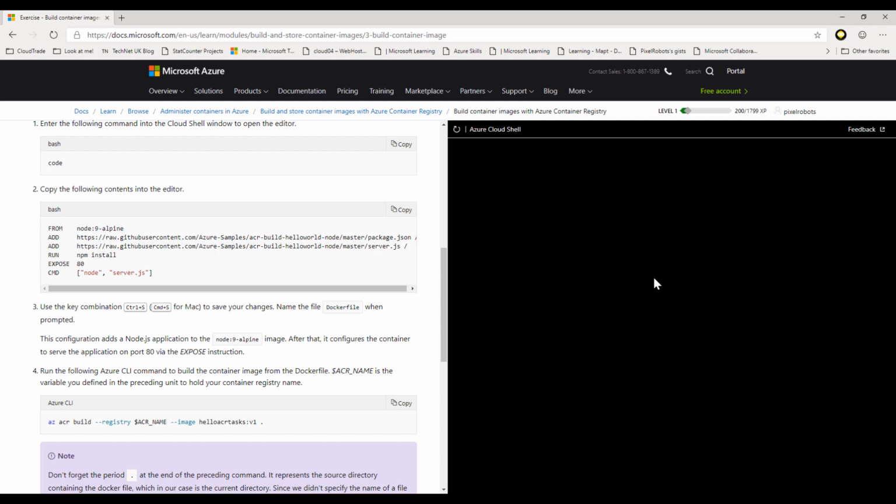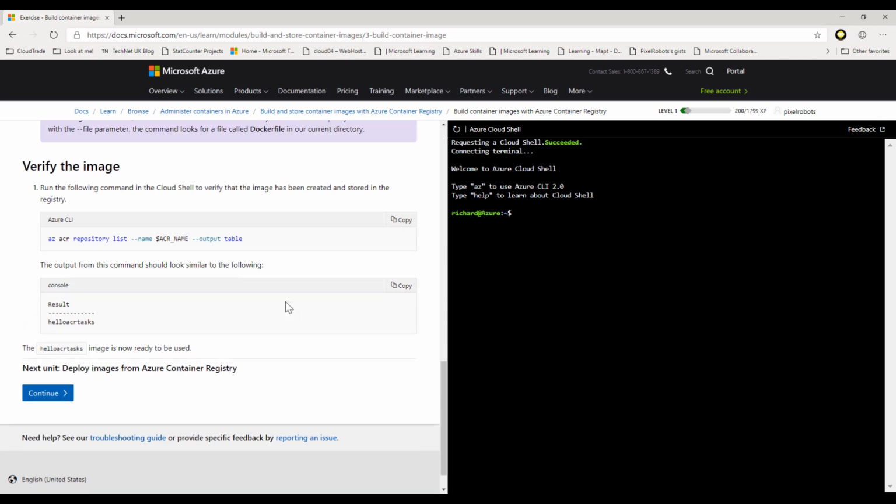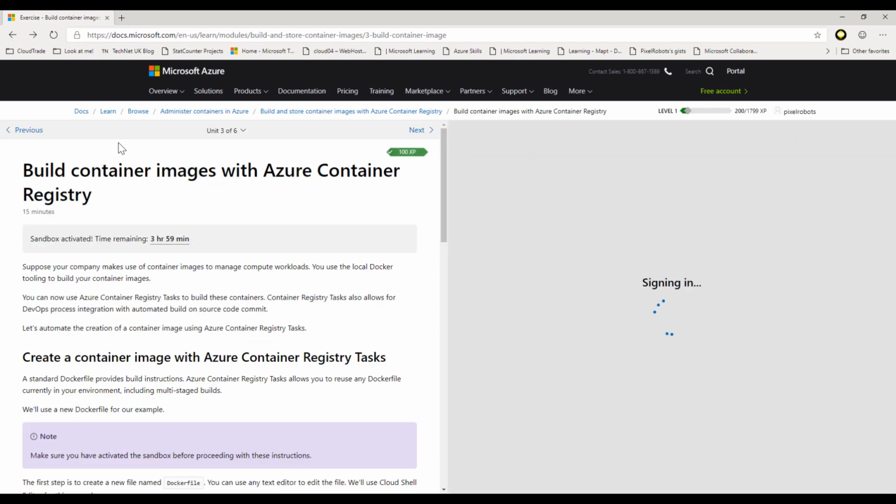So this is the Cloud Shell you would get in Azure, but inside the Microsoft Learn website. It's impressive, to be honest. So you can just go through, and once you're done, you can just click continue, and you'll go on to the next module. So let's just go back to the home page.